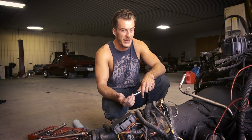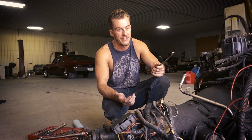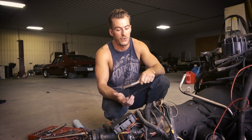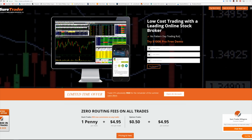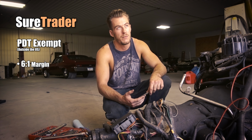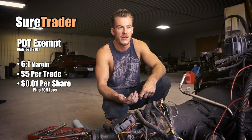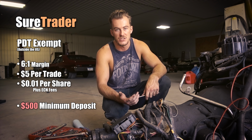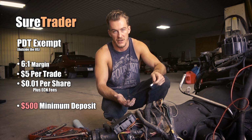Earlier I said it's a US government thing, which means if there's a company outside of the US, they are exempt from the PDT rule. An example of this is SureTrader. A lot of people talk about this platform. They are based in the Bahamas and they have 6-to-1 margin. It costs $5 per trade and a penny per share, and you can trade as much as you want in a day because they are exempt from the PDT rule because they're outside of the US.